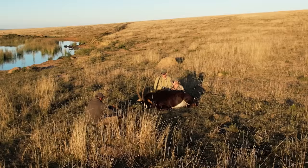But the Burchell's or plains have this other one here, which they call a shadow stripe. Obviously they're a bit dusty. They wash out, they get a bit whiter. But for me, it's a very pretty skin. And a wonderful shot. Well done.